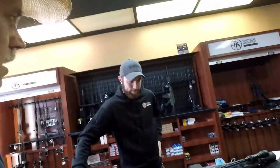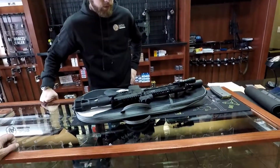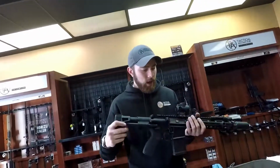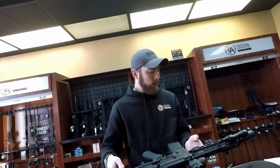What's this weigh? What do you think? Fully loaded with the light and the optic on it, it's probably closer to 9.5 or so, I want to say. I mean, it's not necessarily ultra lightweight with the optic and all that on there. And this isn't necessarily the lightest rail on the market, but it's one of the most rigid, heavy use designed rails out there. And that's kind of what we're going for.